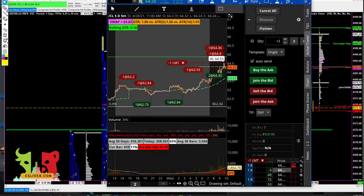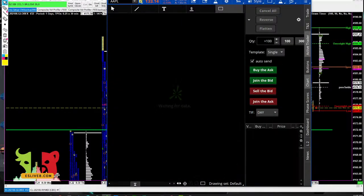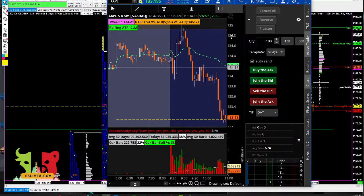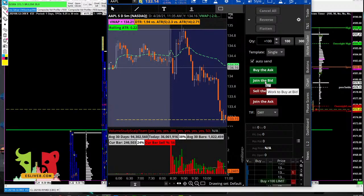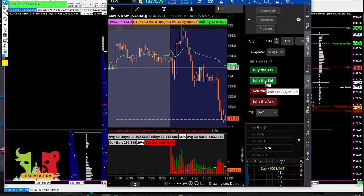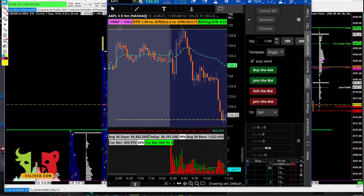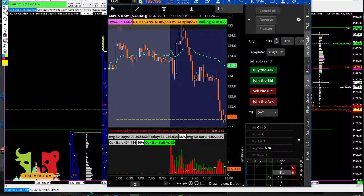Let's go back to oil. And let me go to my Apple trade here. Printing 33s on Apple. $33.12 on Apple. Let's look at FNGU. Let me go make a trade on FNGU quickly. There you go. 33.50 FNGU currently.